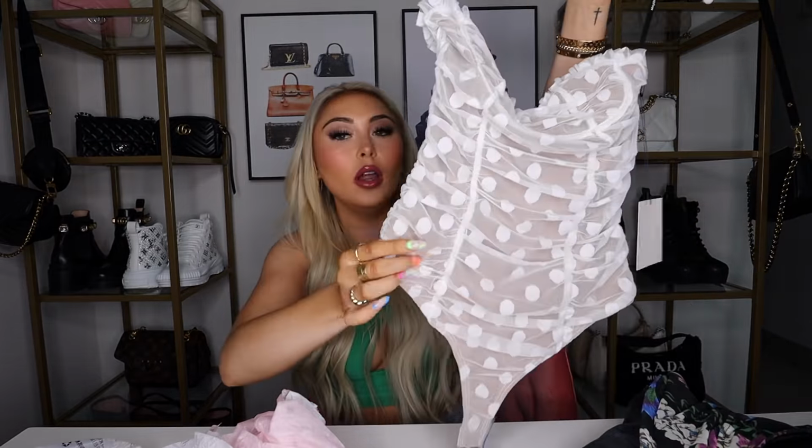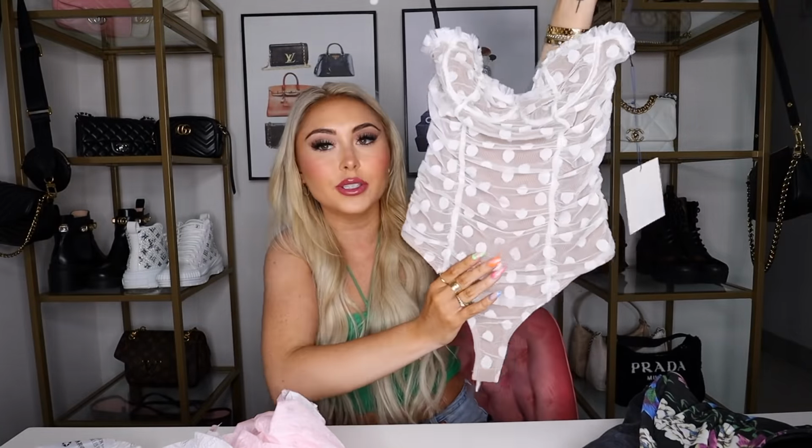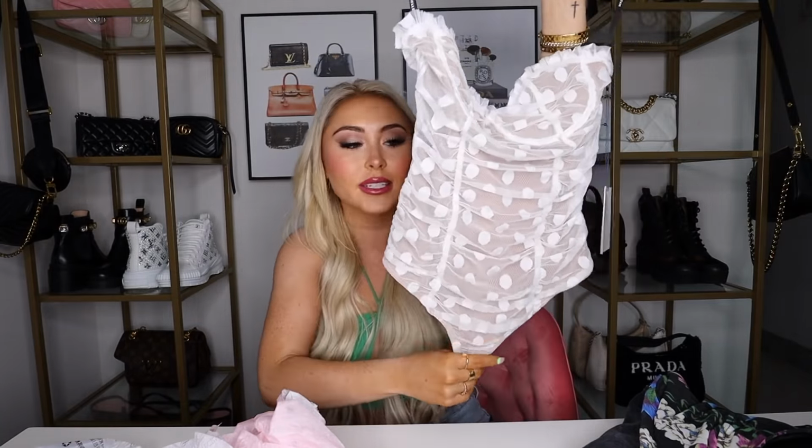Another strapless top that I got, actually it's from a different brand. It's from Majorelle. I got this in an extra small and it's so freaking cute. It's white and beige polka dots with some lace. I haven't worn this yet, but I'm really excited to when it gets a little bit warmer.